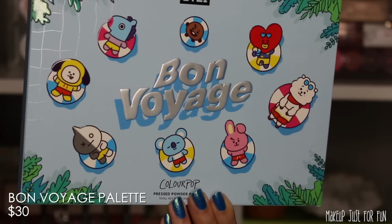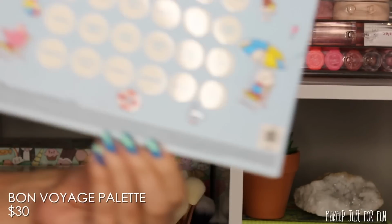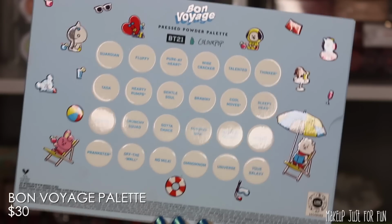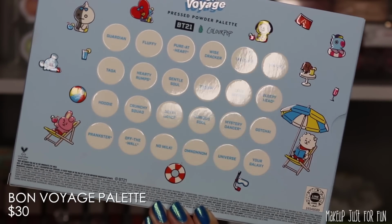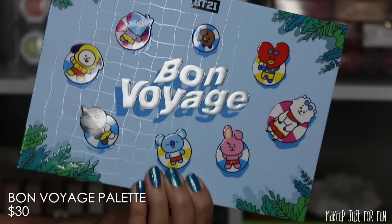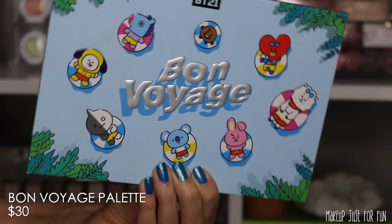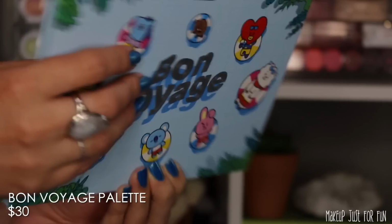First, let's look at the packaging. The front cover of both the box and the palette look exactly the same. The main difference being that the box has an ingredients list and the back of the actual palette doesn't have that. Definitely hang on to the box, especially if you have any particular allergies or sensitivities. That way you can double check and make sure you're taking care of those beautiful little eyeballs of yours.